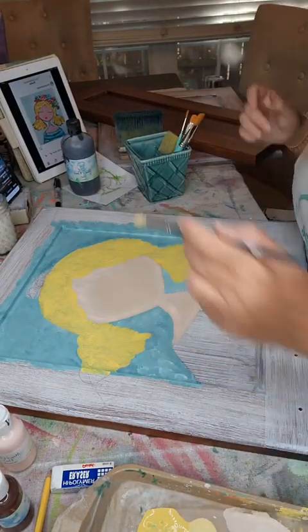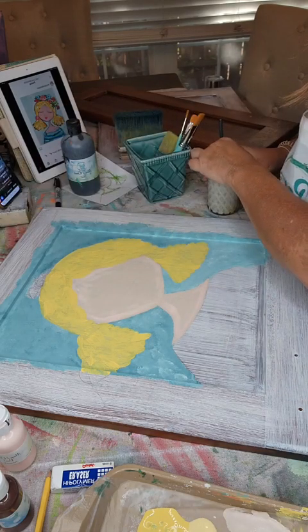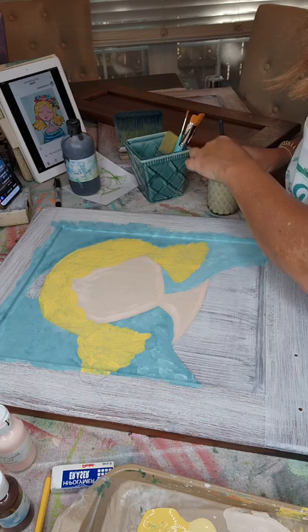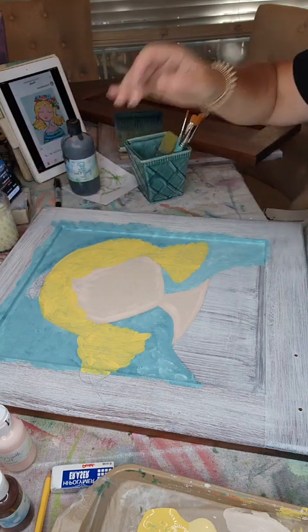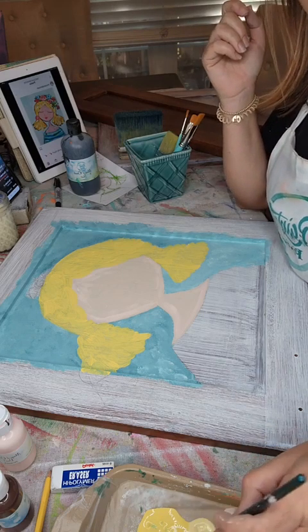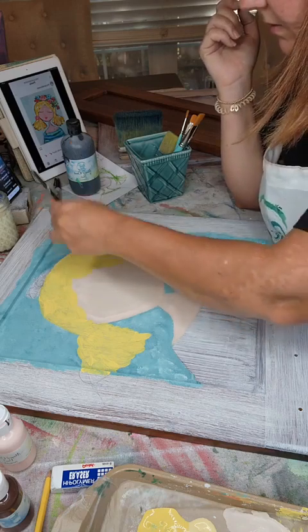Okay, let me rinse this out and we're going to add a little bit, some highlights on her. I'm going to use our lemon crinkle.